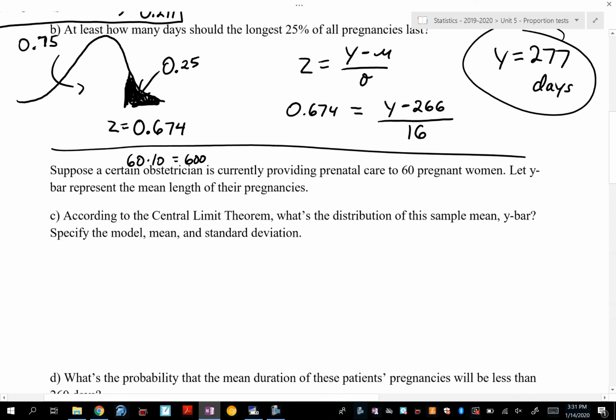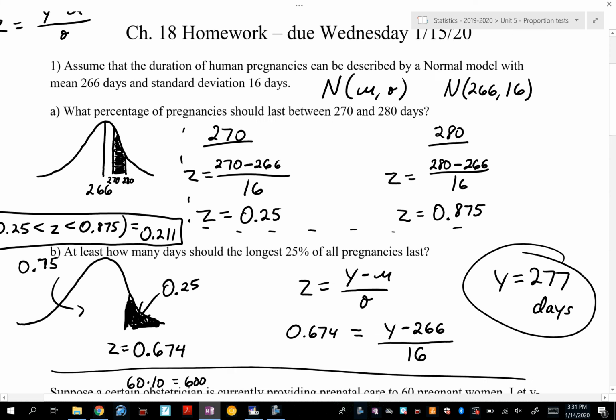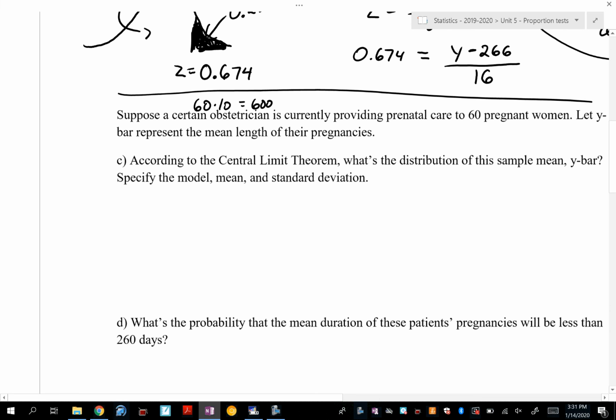And we actually just did that. You guys remember at the very beginning? What did it tell me about the population of all human female pregnancies? It's normal, right? So if the population distribution is normal, then I really don't need to worry about the fact that 60 pregnant women is a fairly small sample size. I talked about this last week. If the population model looks skewed or bimodal or somehow does not look normal, then I would probably need that sample to be larger to feel better about using this sampling distribution.